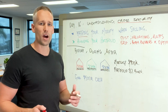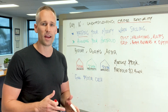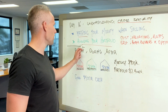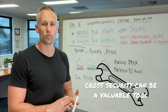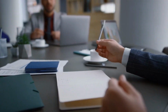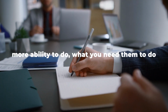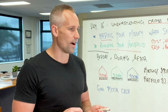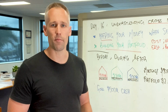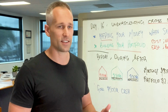What you've got to remember as you are building up a property portfolio is that cross security, whilst it has a bad name and it can be a bad thing later in your investment life cycle, can actually be a valuable tool when you're building up your portfolio. The reason is that when you are cross securing your properties at the same bank, you're often able to get a better, more competent banker, which has more ability to do what you need them to do outside the lines if required. And that's even through a mortgage advisor. They can find the right private bankers or business bankers to partner up with and get those deals done, especially when income is tested in different ways.